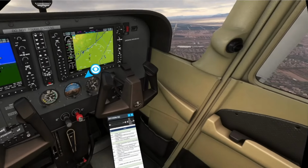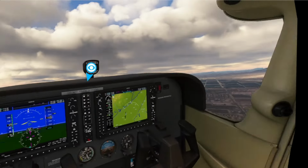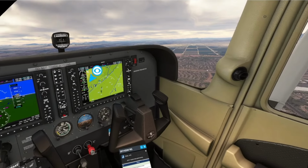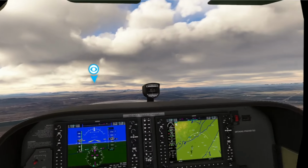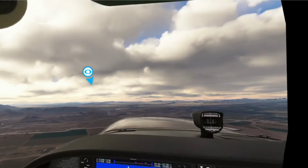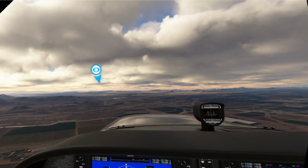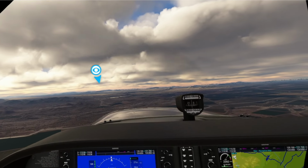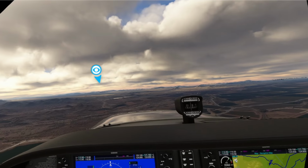S32K1 Charlie Hotel is downwind for runway 03. S32K1 Charlie Hotel, good morning. S32K1, Charlie Hotel is downwind for runway 03.